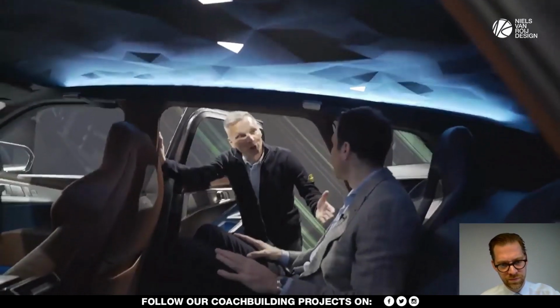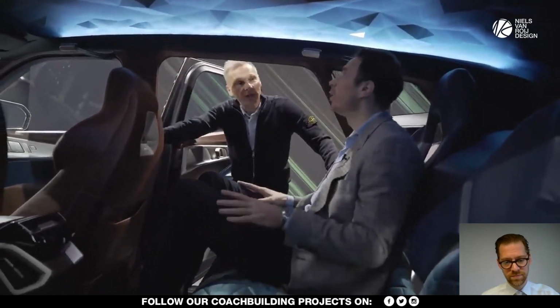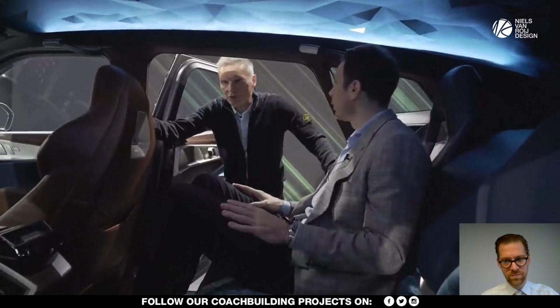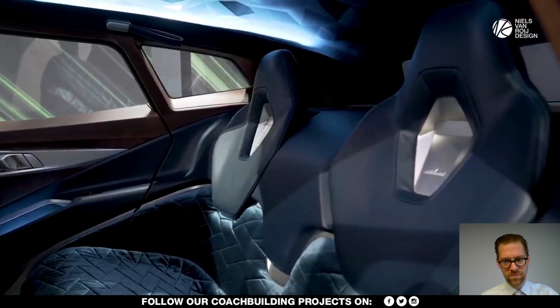Yeah, it's all about uniqueness. You just named it. And when we said the front part of the interior is driver-oriented, here it's passenger-oriented. And in the front, the brown leather shade was dominating. Here you see that colder, darker petrol tone.